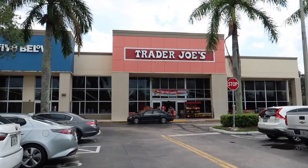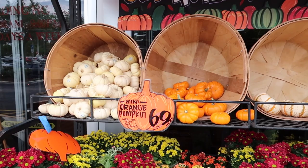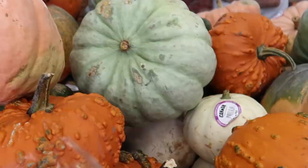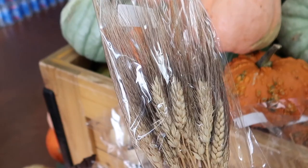We are also making a quick pit stop at Trader Joe's for some pumpkins and maybe some Manchego cheese as well. Oh, and actually we cannot forget our dried florals because that's gonna make all the difference on this board and make it look super duper fall.